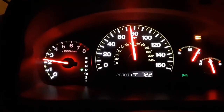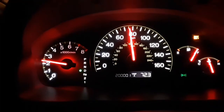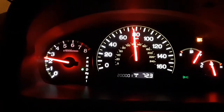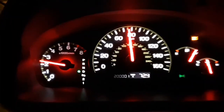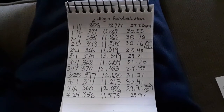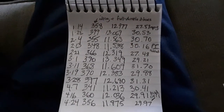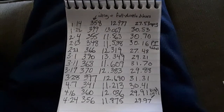But here's to many more miles. Still got to clear that maintenance required light, just haven't gotten around to it. And very interesting to note, for a car with 200,000 miles, that I'm basically getting 30 miles per gallon.